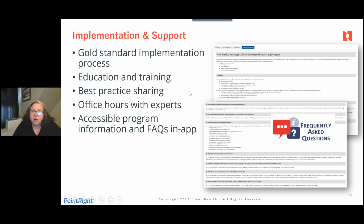You might want to do things like holding open office hours with experts so that providers can ask questions and can get the advice of experts on their individual outcomes so that they can continue their journey of quality improvement. And one of the things that we found is very, very important is having program information and frequently asked questions available at the user's fingertips. While they're using the information that we're giving them, they can figure out the answers to their questions on their own. And we anticipated the questions that would be frequently asked, and then we continued to collect the questions that were asked and add those in the application as well.